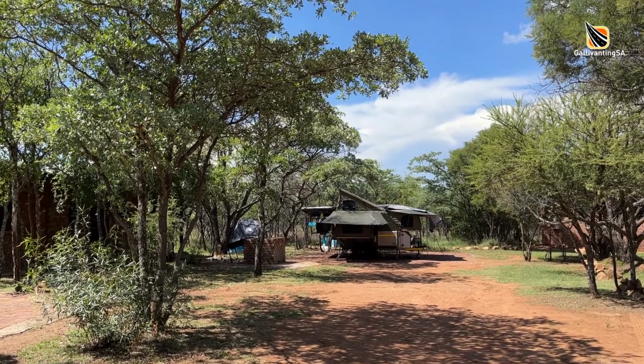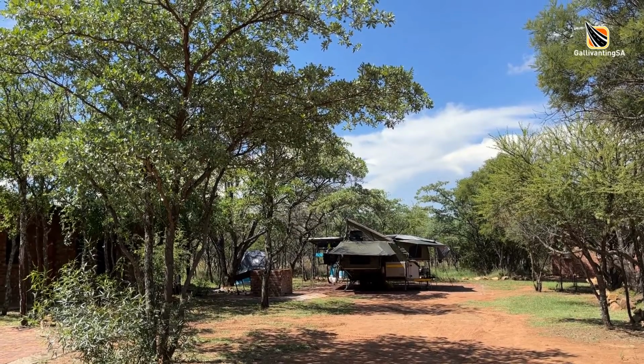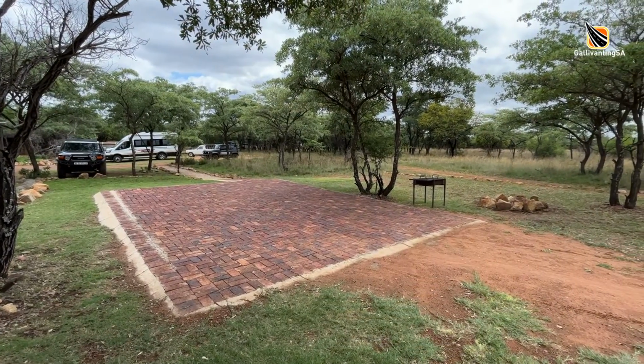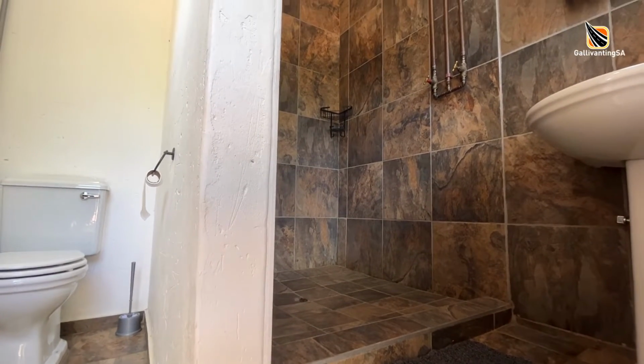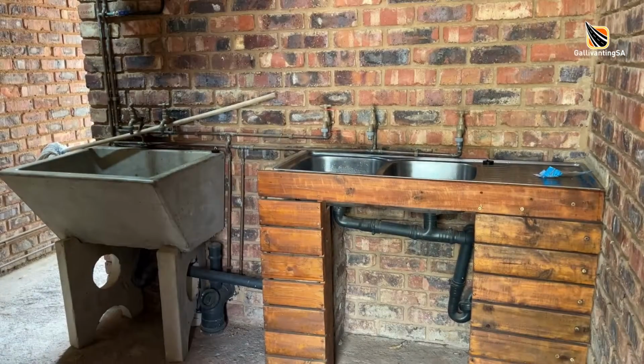Now moving to the 12 sites with private ablutions, these are spaced further apart and surrounded by natural vegetation, and some of the sites have very good shade. The private ablutions have a toilet, hand basin, a shower, and are served by gas geysers. There's also a scullery area for the washing of dishes.